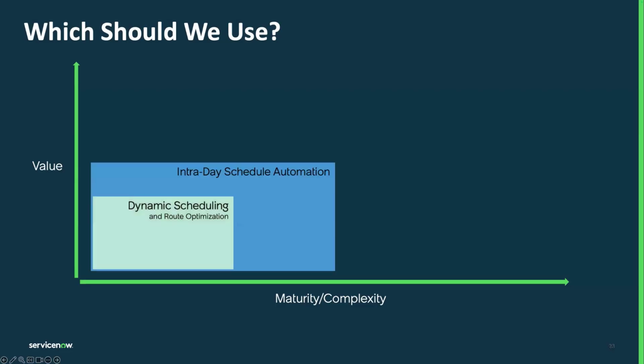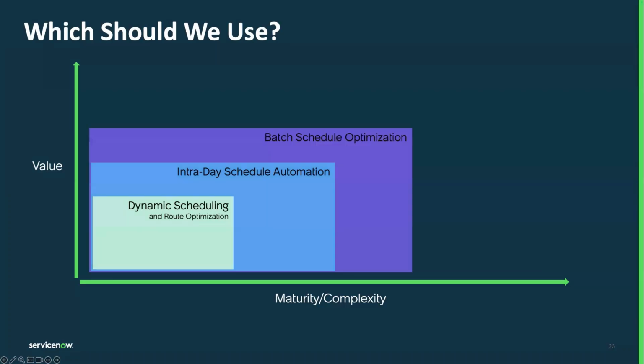And then as you grow, you can layer in intraday schedule automation. So the system reacts when changes happen during the day without necessarily having to wait for the dispatcher. And then beyond that, we have batch optimization. So that gives forward planning power, really rebalancing workload, maybe overnight or across the week.